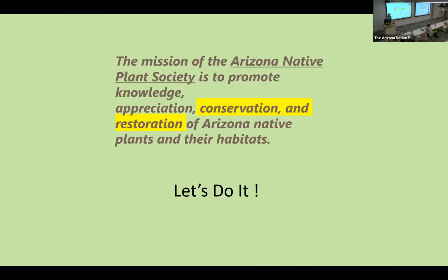Let's remember that the mission of the Arizona Native Plant Society is to promote knowledge, appreciation, and conservation and restoration of the Arizona native plants and their habitats. So let's do it.